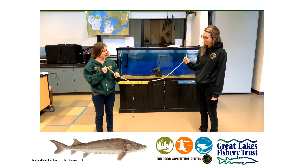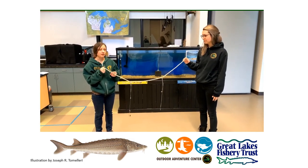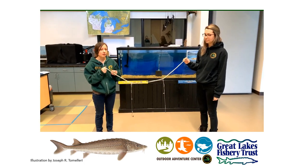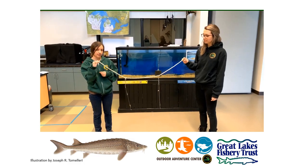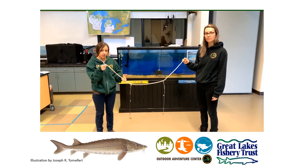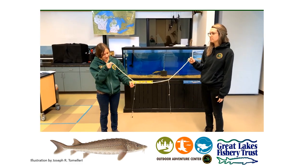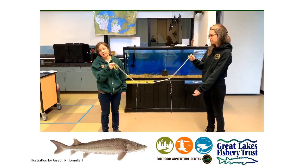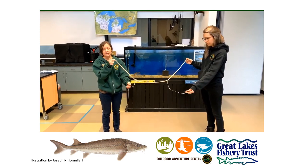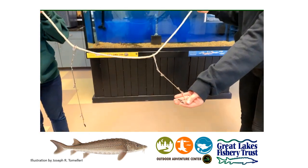So this is an example here of some of the equipment that would be used to sample and survey for adult sturgeon that might be using a spawning reef. So this here is called a set line, and biologists would set this out overnight and bait it with small fish and bring it up the next day to see who or what is on the hooks. So you'll see the set lines in the video with a couple of sturgeon on them, and then biologists will net the fish to actually pull them into the boat.